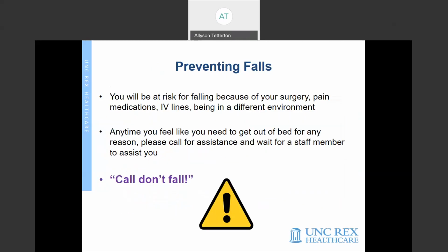Your safety is important to us. You will be at risk for falling because of your surgery, pain medications, IV lines, being in a different environment. Anytime you feel like you need to get out of bed for any reason, please call for assistance and wait for a staff member to assist you. You will see signs up in your room with the acronym Don't Fall.